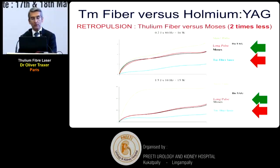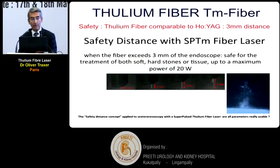When we were using MOSIS technology, we were supposed to produce less retropulsion than long pulse. And it's interesting to see that MOSIS technology was completely similar to long pulse, meaning that maybe MOSIS is not so efficient, not so beneficial regarding holmium, the regular holmium. And if we compare to the short pulse, thulium fiber was 4 times superior in terms of retropulsion.